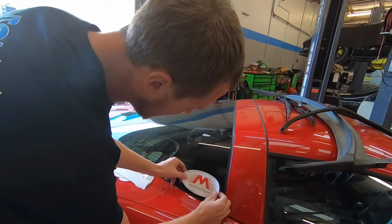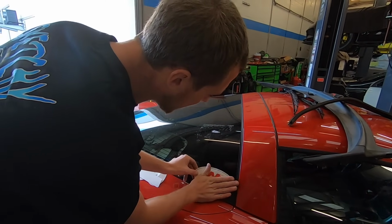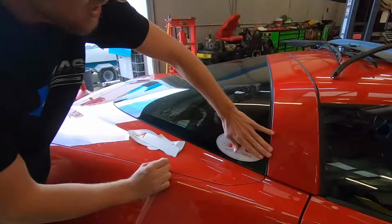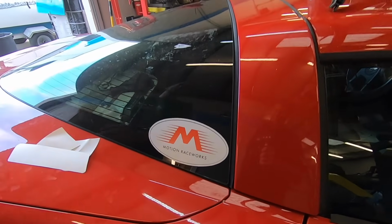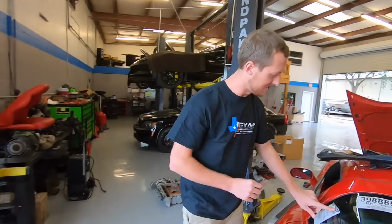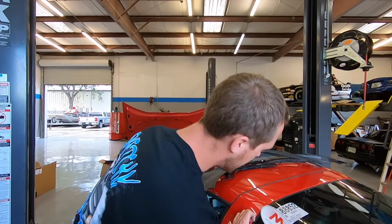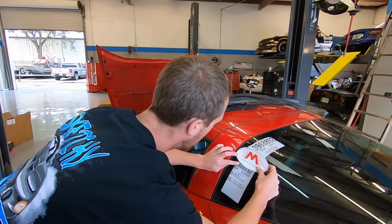Did you wipe that window off? We don't want no bubbles in that sticker. I did not clean the window off. There we go. There you go. All right, Motion Raceworks. Now everybody knows not to mess with us. Oh, see, this auction sticker is actually kind of coming off a little bit. Go right over top of it. You have to hold it down.